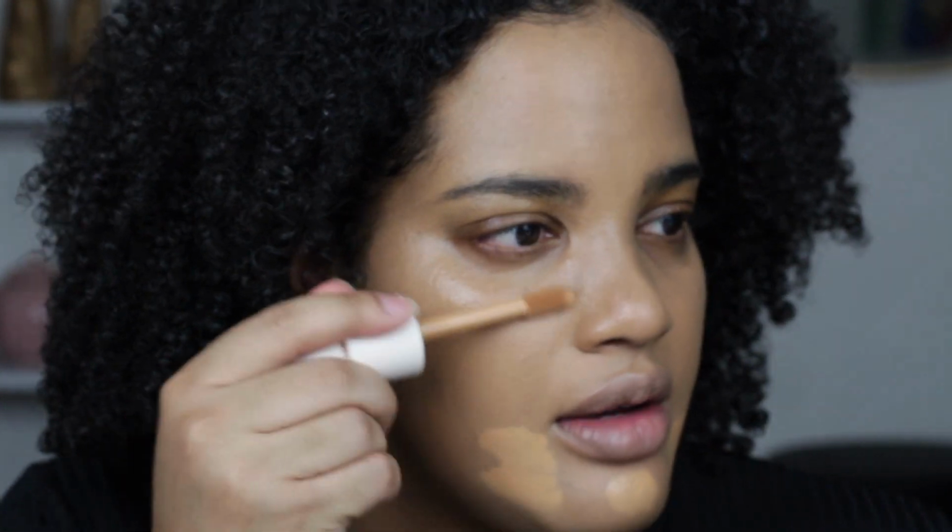All right, so this is just one layer of foundation. My skin is definitely even. In terms of match, it's okay. I tend to go a little darker with my foundation, but it's okay. I could bronze this up and I'll look great. I want to see how this layers. So let's go in with another round, and I'm just going to focus this on the areas that I want to layer up.